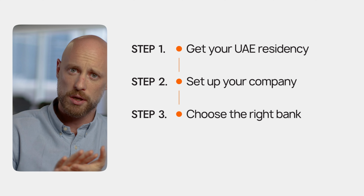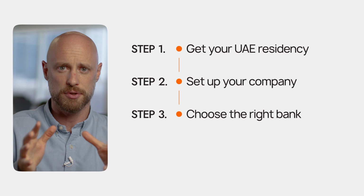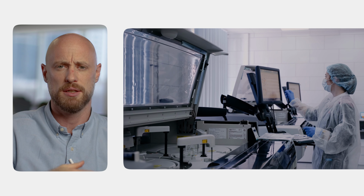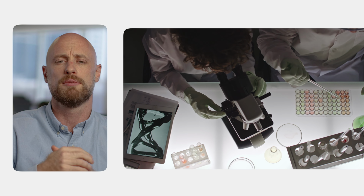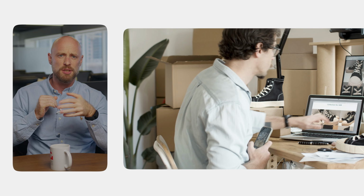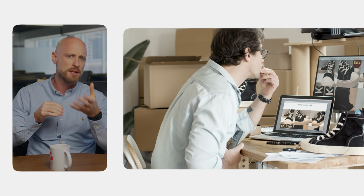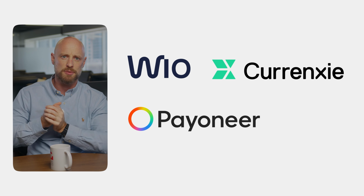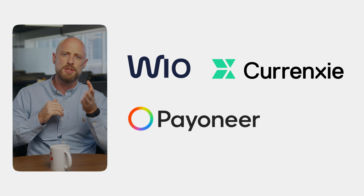FAB, ENBD, WIO, Currency Pair, all of them have different risk profiles. If you're running a big firm that has petrochemical trading and does hundreds of millions of dollars for international trade on a yearly basis, a WIO might be a little bit of a light setup for you. You want a little bit more support, a relationship manager, and prioritization. So you want to go to a more traditional bank. If you're running e-commerce or marketing or a more simple business, then a neobank like WIO, Currency Pair is faster, easier, but with limited flexibility, of course. And this is only for really simple structures.